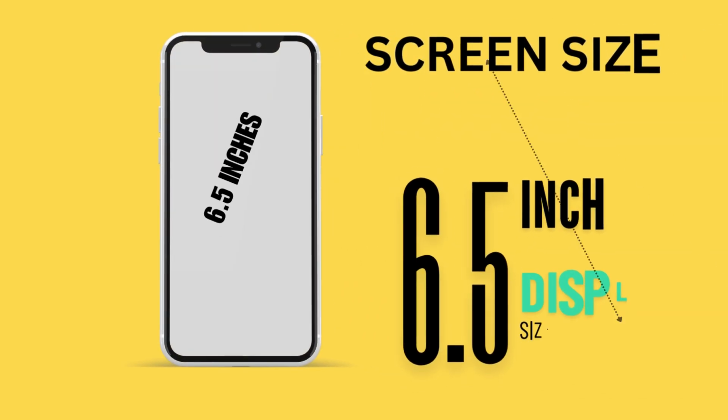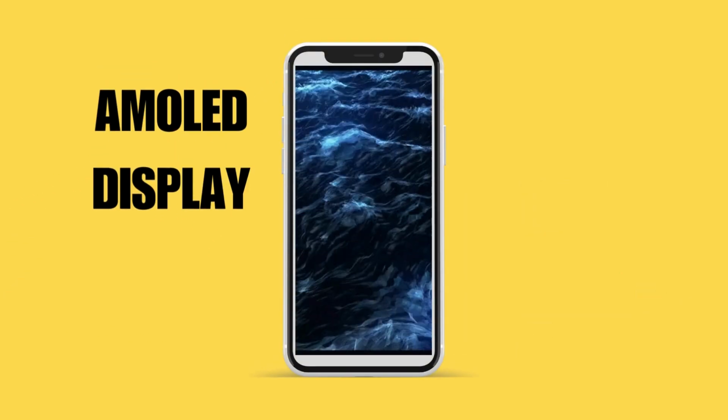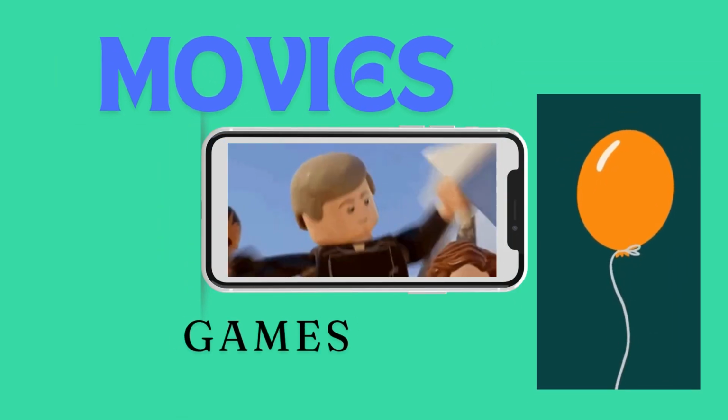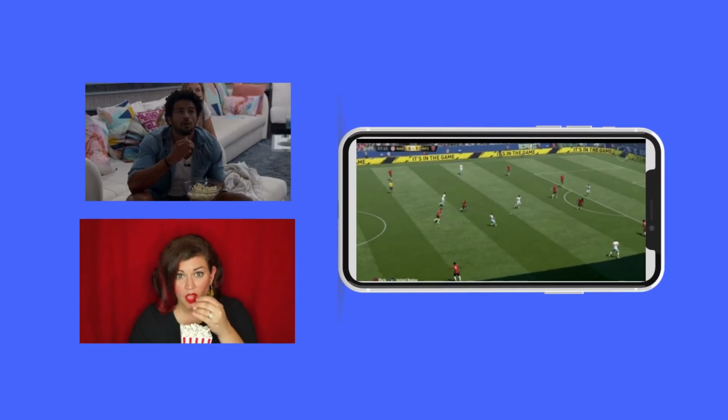In the mid-range segment, the choice is limited to around 6.5 inches screen size. But you do get AMOLED displays that offer stunning colors and deep blacks, making movies and games pop. Smartphone screen sizes have steadily increased in recent years. Users prioritize a large screen for great entertainment experiences, multitasking, and gaming.